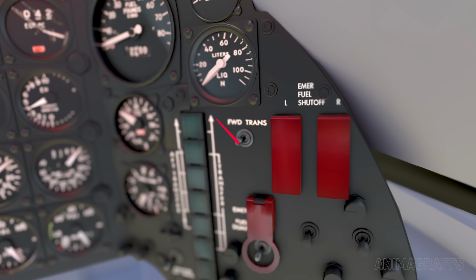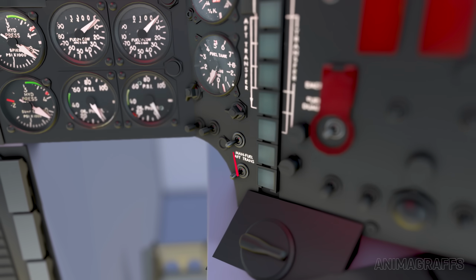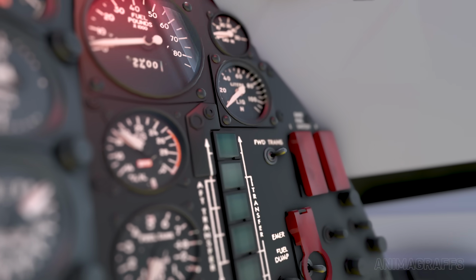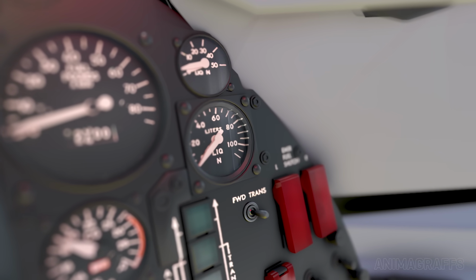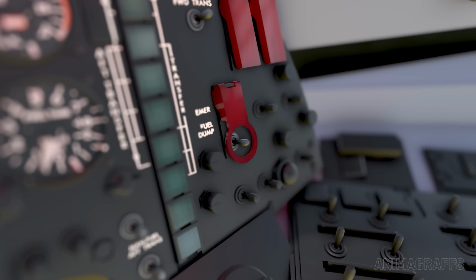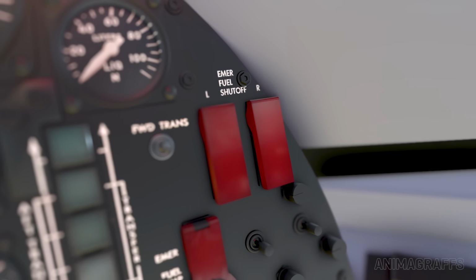There's a fuel forward transfer switch that moves fuel back into forward tanks when switched on, and a corresponding fuel aft transfer switch which moves fuel rearward and must be held down to operate. There's a fuel tank pressure gauge at the bottom, and gauges to measure nitrogen quantity in various tanks, which is used for inerting, as we saw in the fuel system explanation. There's a fuel dump switch to quickly dump thousands of pounds of fuel, for example, to drop weight in an emergency situation. Emergency fuel shutoff switches are nearby.